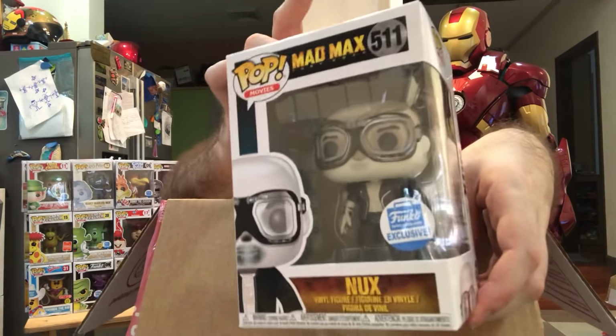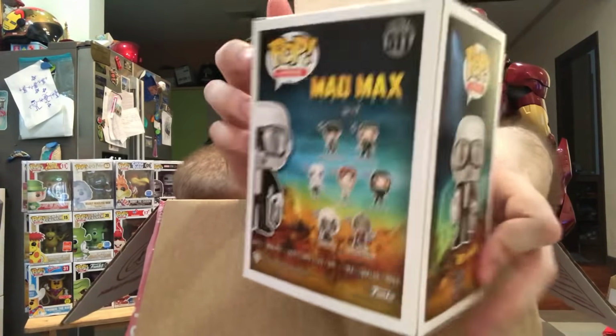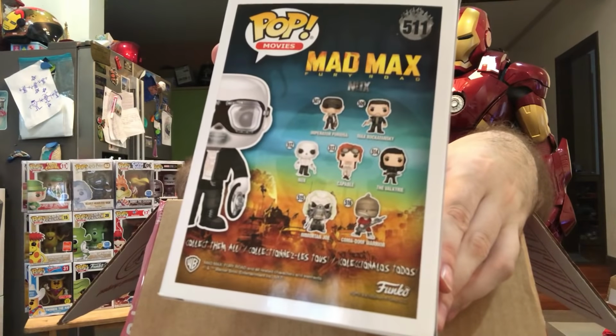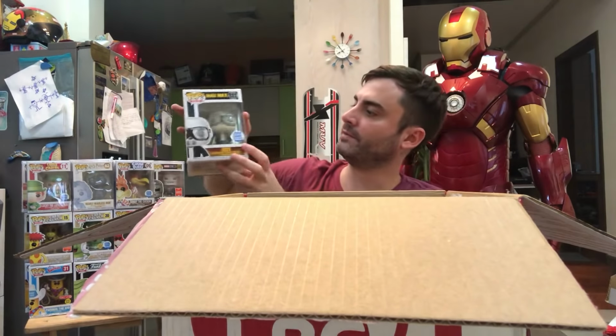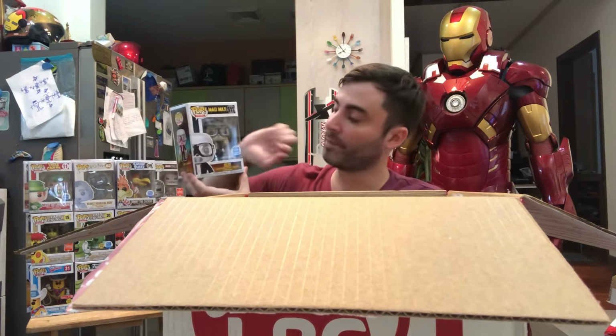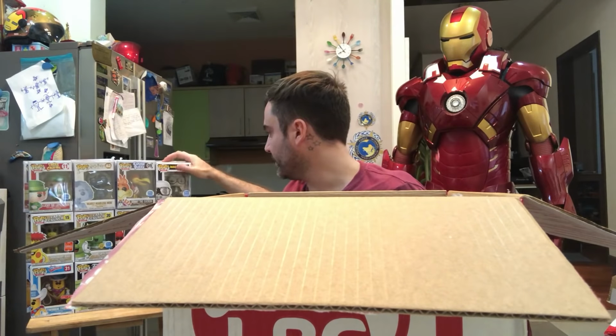Number 511. Awesome, here's the side. And here's also the collection, you can see. Amazing! Well, it didn't turn out to be Jeffrey's Iron Man. I guess they trolled all the bots with this one, but still, hey, nice pop. And also it's a Funko Shop exclusive. So there we go. Neat.